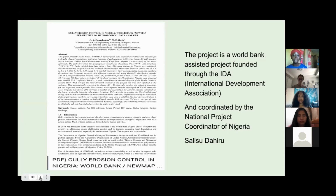So this NEWMAP project is a World Bank assisted project, and it is funded through the International Development Association, or the IDA. And the project is coordinated by the National Project Coordinator of Nigeria called Salisu Tahiru.